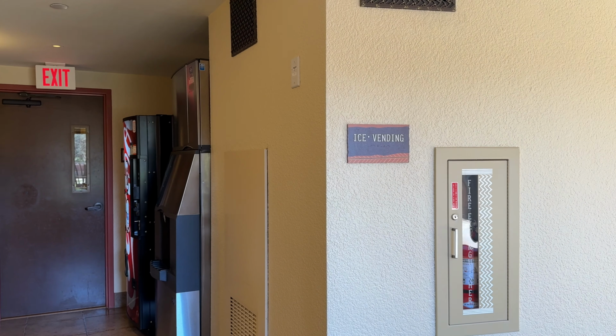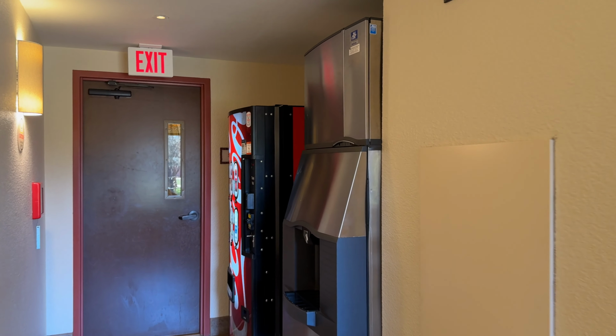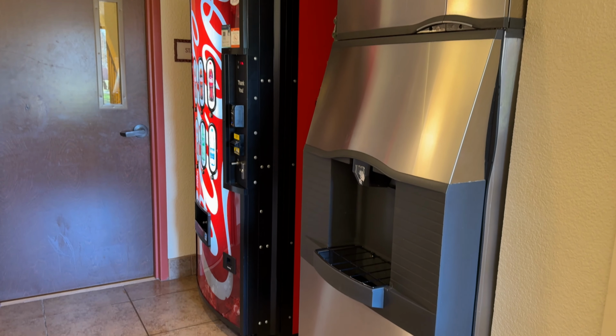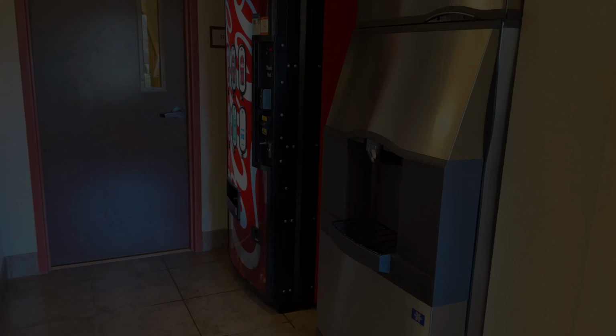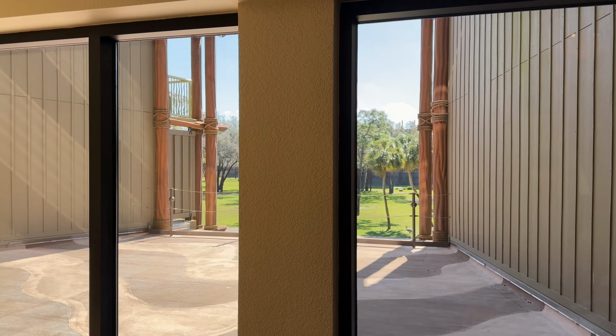And of course, you have an ice and vending area. We didn't need the vending area personally. Well, I think we got ice there initially. We had ice cube trays in our room. We were in a 2-bedroom villa, but of course the ice isn't instant, so we needed something until that was done. So we did come down here and get ice.